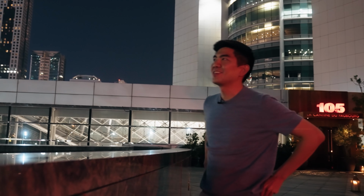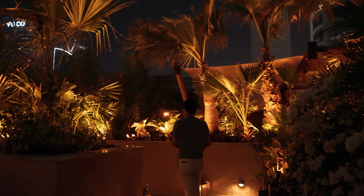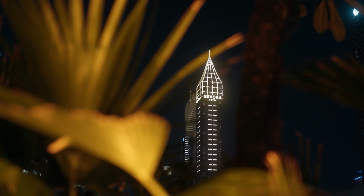So this is it, our last stop in Dubai. We're about to head into the restaurant, but just to give you a quick view of what we've been seeing all day, these amazing skyscrapers in the middle of the desert.